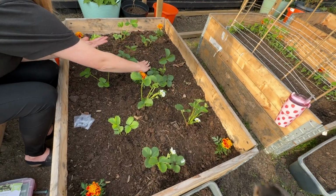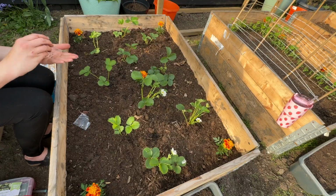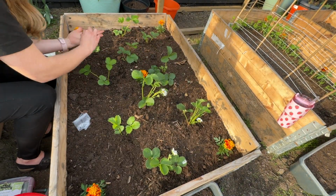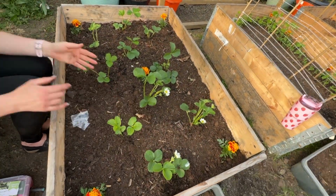And also with Vincent lying on top of my plants, I really didn't want to do a hoop. I wasn't really fond of the idea, because loads of people have strawberry patches and they don't have hoops over them, but yeah, I think to protect everything, I'm going to have to do that.